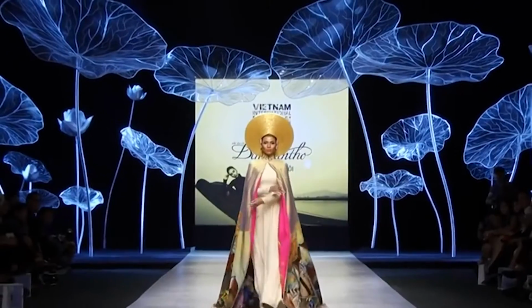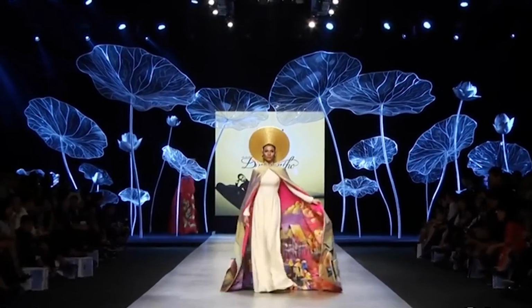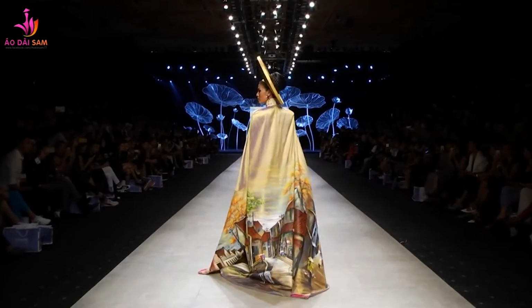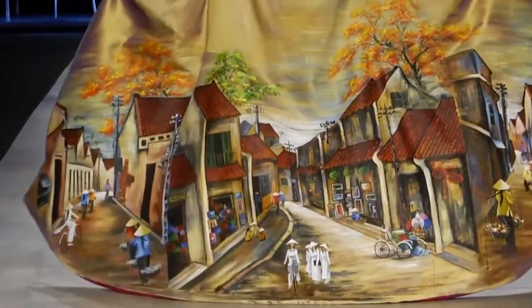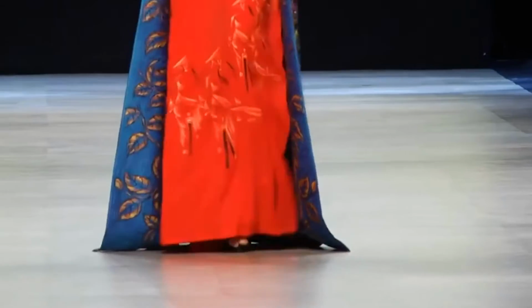However, a tradition that still stands today is that many female students are still required to wear white Ao Dai to school. To many within and outside of the country, the Ao Dai is a symbol of the rich history of the Vietnamese people. For me, the Ao Dai is a representation of the strong and confident Vietnamese woman. Although it can be worn by men as well, it is more often seen on women.